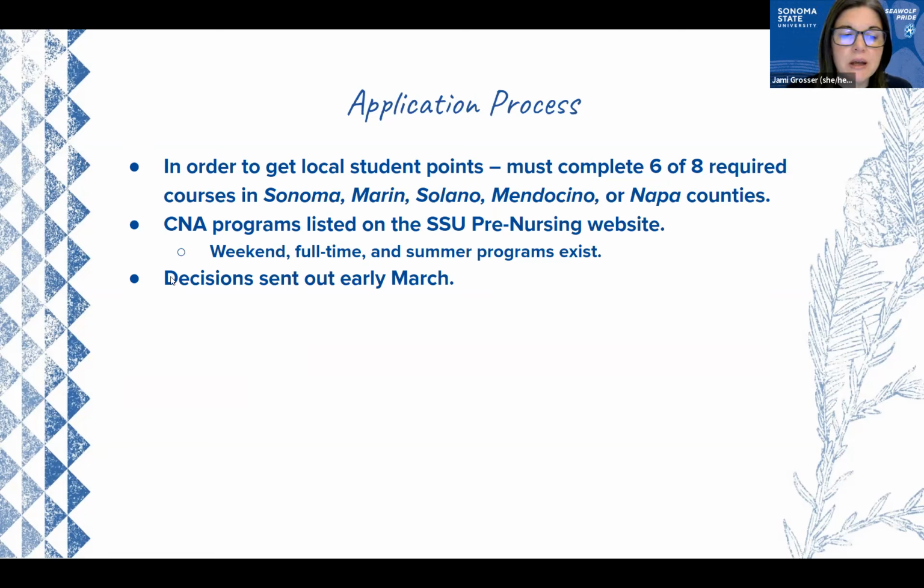And then for us, applications are due January, but the decisions are sent out in early March. So we're a couple weeks out maybe from the students that applied this year of knowing if they got in or not.